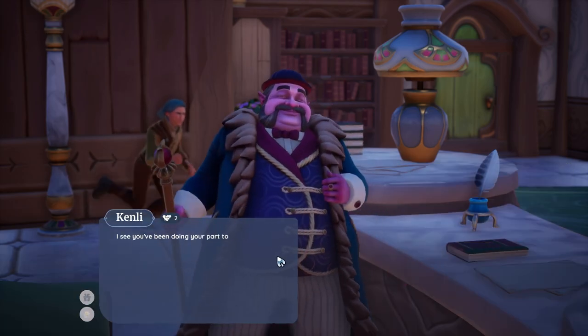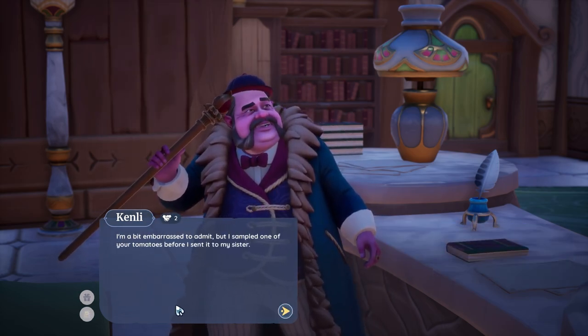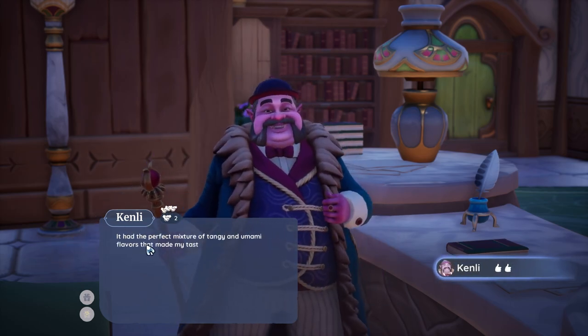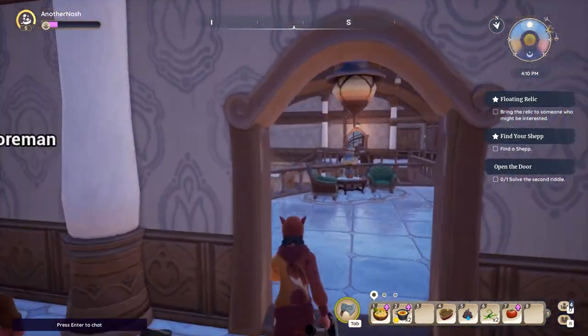Wait, so I only have one wagon wheel left, and I was gonna give Gina a wagon wheel, so I guess I miscounted. A bit embarrassed to admit, I sampled one of your tomatoes before I sent it to my sister. It had the perfect mixture of tangy and umami flavors that made my taste buds absolutely dance. Hey, my tomatoes are the best.